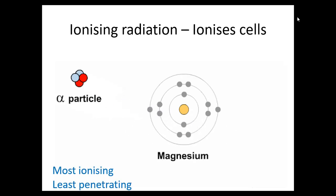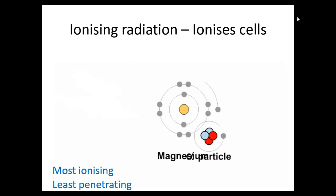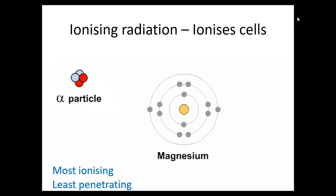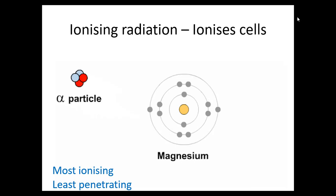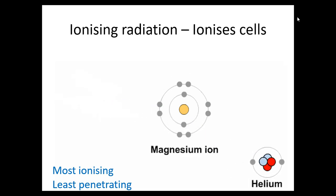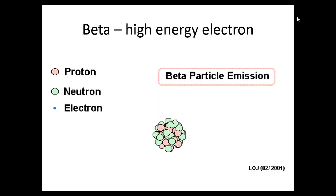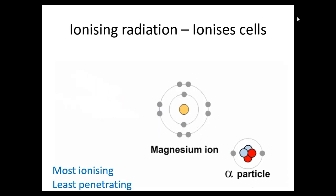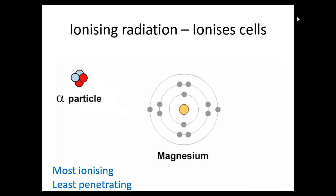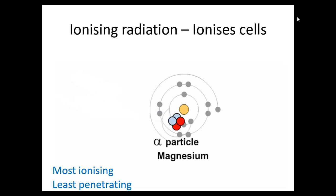The alpha particle is the most ionizing of the three particles, which means it's the best at knocking off electrons and also can be the most damaging. It's also the least penetrating of the three. It can only get through a few centimeters of air, and can be stopped easily by skin or paper. So the alpha particle, in terms of what it is, very quickly, is two protons and two neutrons bonded together, which is the same as the nucleus of a helium atom.